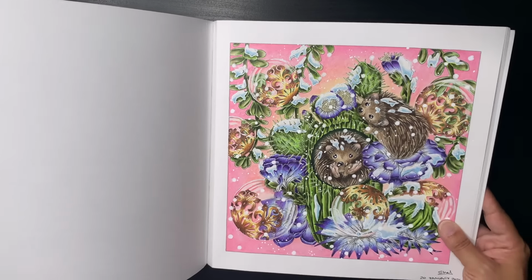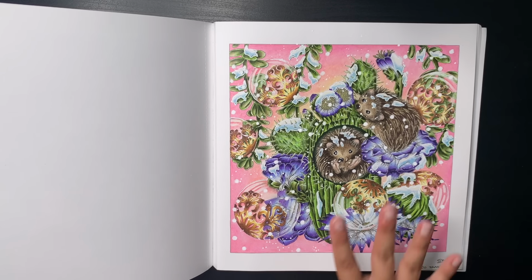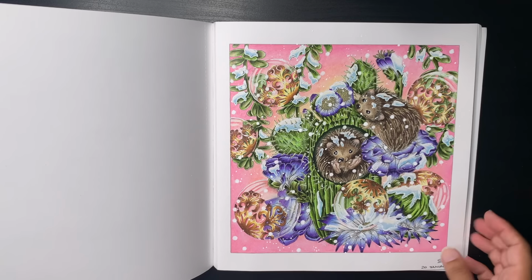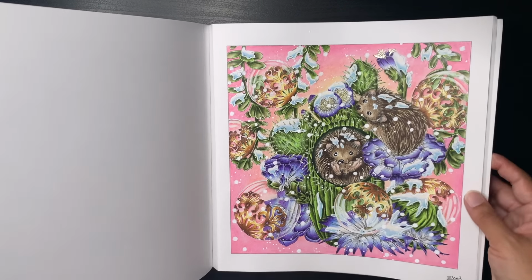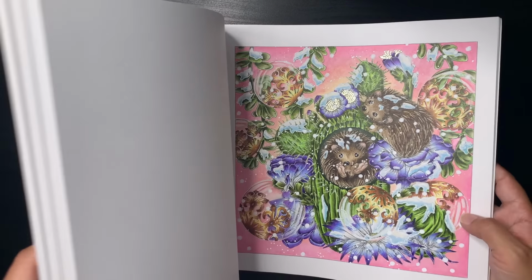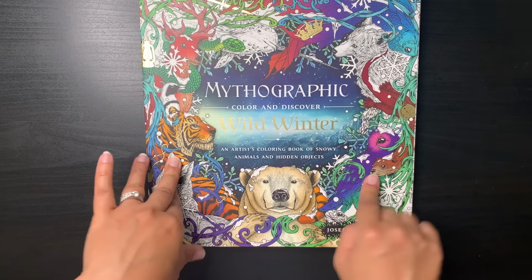But yeah, I really enjoyed this. I love how my hedgehogs turned out too. So all in all, fun page to color, and love the end result. And yeah, there is a full color along available on the channel when the winter season comes, if you want to follow it along. That's Joseph Kattenbang's Mythographic Wild Winter.